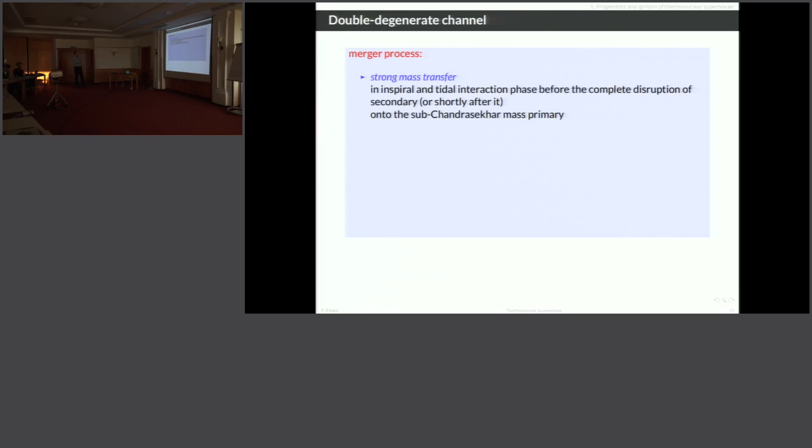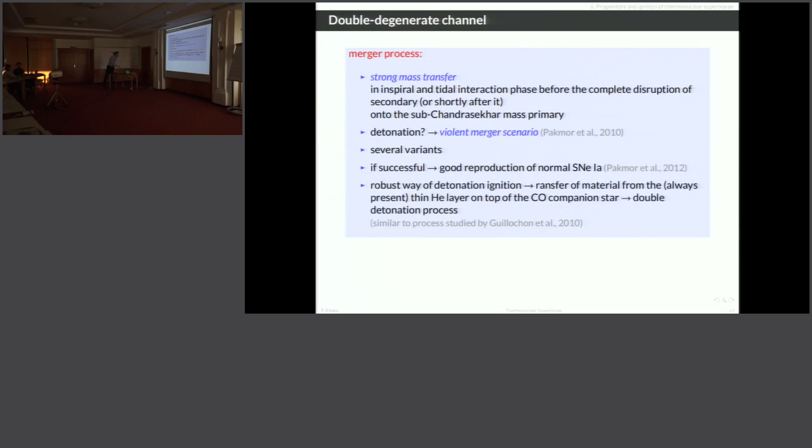In these systems, however, it's also possible that due to the strong mass transfer in the in-spiral and tidal interaction phase, already before the complete disruption of the secondary or shortly after it, you can invoke a detonation. This happens before the primary actually gains mass, so it is still a sub-Chandrasekhar mass white dwarf that explodes here. So this is the idea of the violent merger scenario put forward by Rüdiger Pakmor. It has been considered in several variants, and it has been shown by numerical simulations and derivation of synthetic observables that if successful, it would actually reproduce normal type 1a supernovae rather well. The question here is how robust the ignition of the detonation in this violent merger scenario really is. The transfer from an always present thin helium layer on top of the carbon-oxygen white dwarf may help here and then make this scenario similar to a double detonation process.